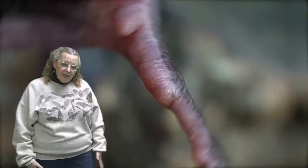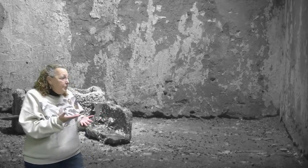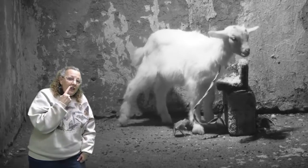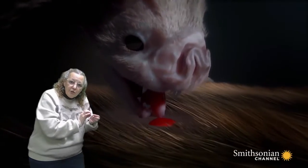Vampire bats, boys and girls, have really strong leg muscles, and they will land by a sleeping cow, pig, chicken. And what they'll do is with their little sharp teeth, they'll make a small slit and they'll use their saliva or spit and it'll numb the area. There's a special chemical in their saliva that numbs it so the cow, pig, or chicken stays asleep. And then the blood will drip and they will lap it up just like your kitten laps up milk.